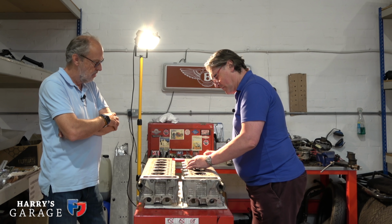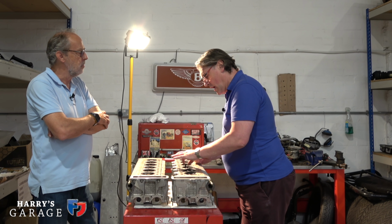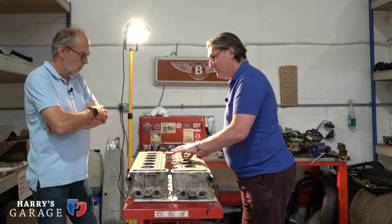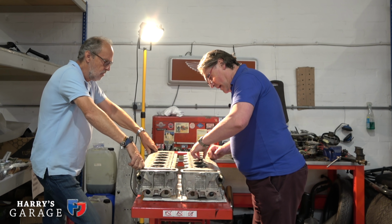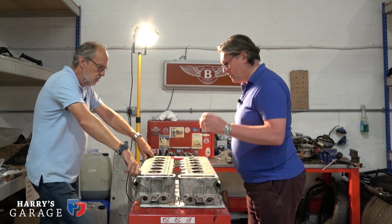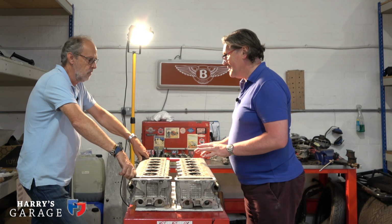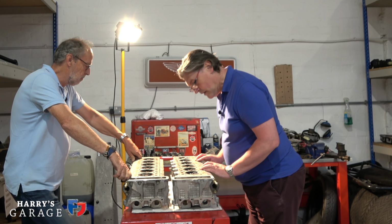It's going to need some surgery on the guides there. What, new guides? We can sleeve them. Yeah, they'll be all right. They'll be fine. The inlets are fine. There's negligible wobble there at all. It's nothing drastic. It's just odd. It is very odd, to have that much going past the valves.